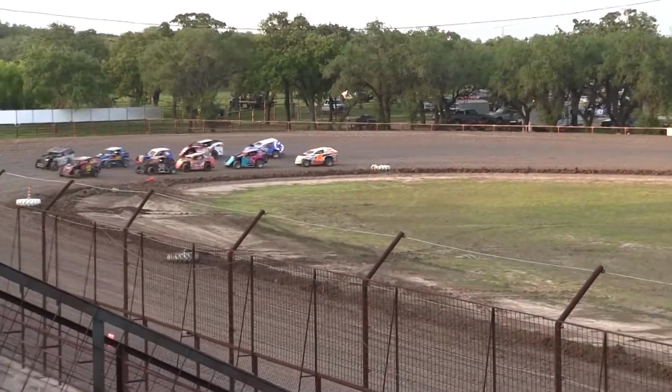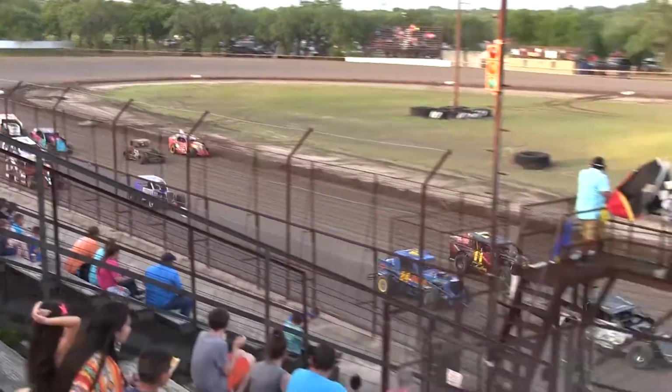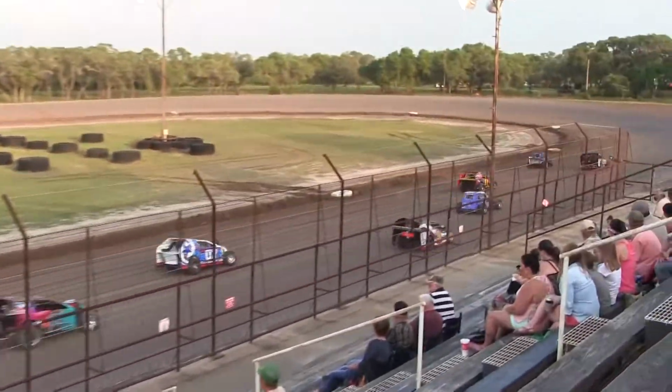Godfrey and Casey, your front row, going to lead them to it. Green's out. We are underway. 20 laps here for the Model Lights and Dwarf cars. Good start off the outside. Easy Casey going to lead them into turn number 1.